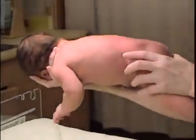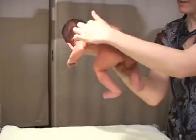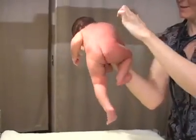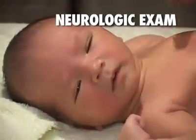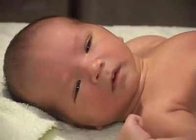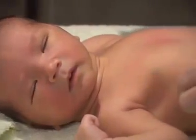Make sure there is no scoliosis by running a finger down the back. Spinal dysraphisms, such as tufts, lipomas, hemangiomas, large dimples above the gluteal crease, and anal verge need to be ruled out. Neurologic exam. The neurologic examination consists of a general screen as well as some reflexes that are specific to newborns.